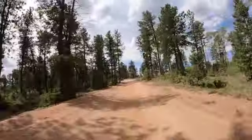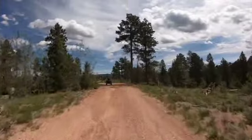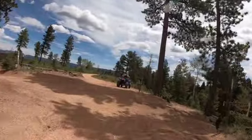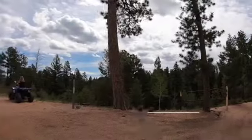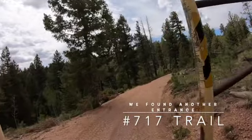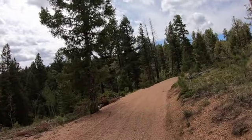Rural Ridge Trailhead has a lot bigger staging area with outhouses. It makes a great stopping point. Another thing we love is these pull-off trails, these like A, B, and C trails. Right there is a new entrance we found for 717.